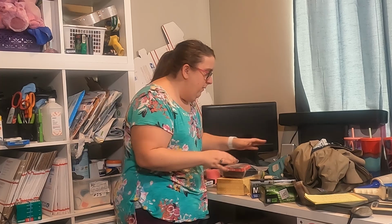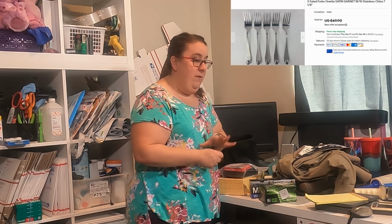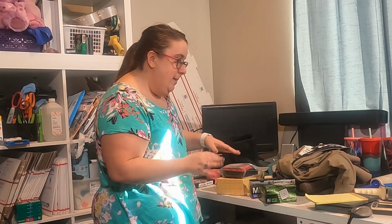I also have some silverware that I must not have pulled yet. Silverware that Oneida. I pick up Oneida silverware all the time. These were just the forks and they sold for $55. So I'll put that up on the screen as well. And I think that covers all of my sales.